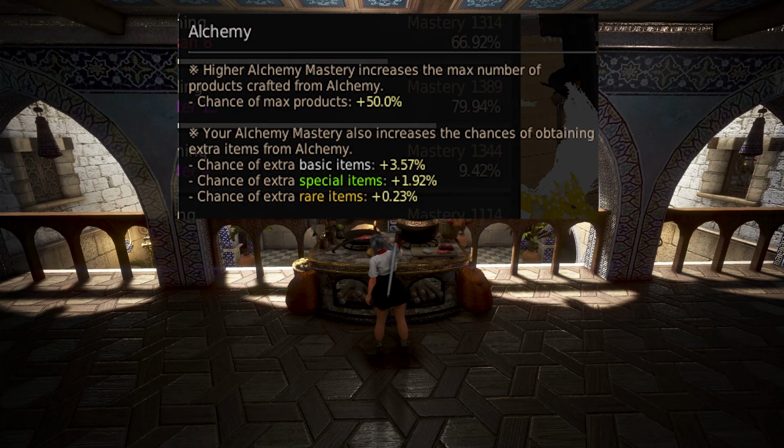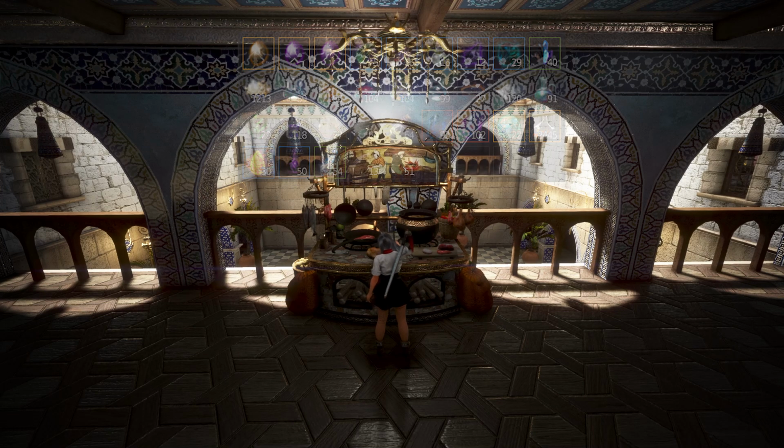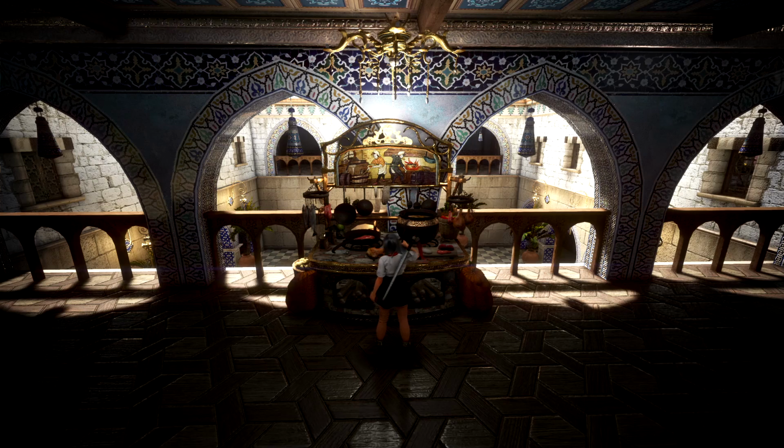At 2000 mastery, you can get plus 3.57% chance of basic items, plus 1.92% of special items, and plus 0.23% of rare items. Unintended byproducts is one of my favorite mechanics in BDO as it gives enough base items that the silver does add up over time, but also has the big RNG drop that feeds the dopamine rush that everybody craves. So, what did they change in this update?